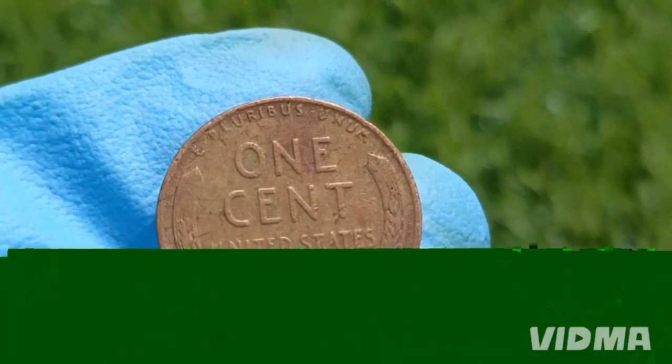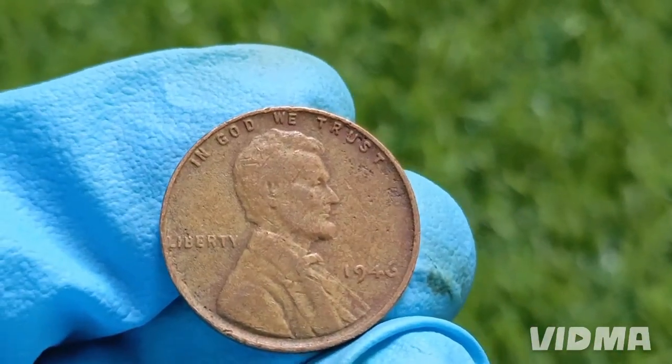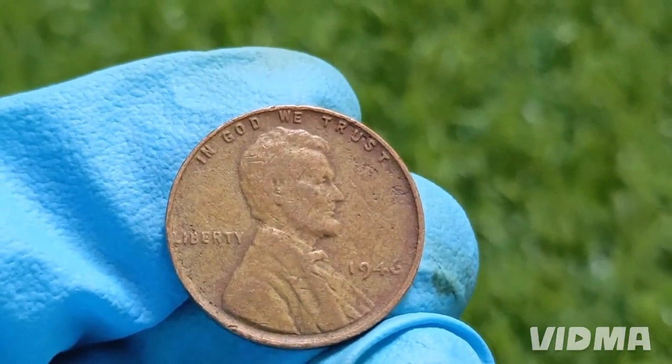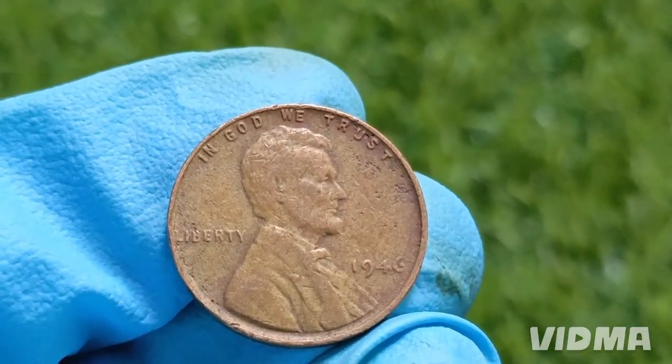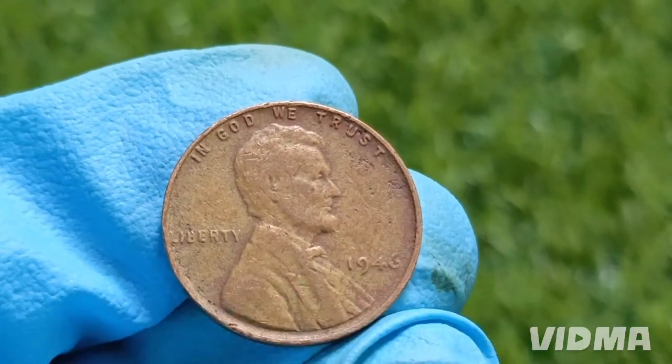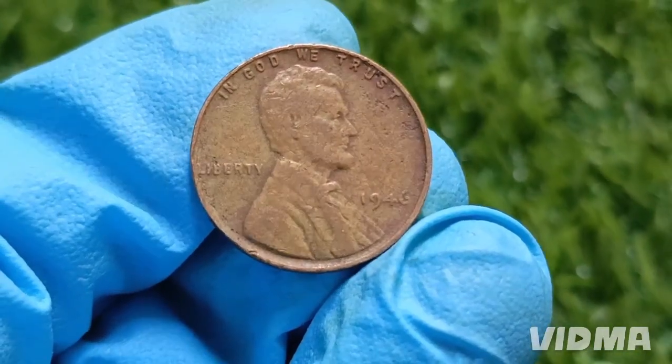To summarize, the most valuable wheat penny without a mint mark, in damaged condition, is undoubtedly the 1943 bronze cent from Philadelphia. Its incredible rarity, accidental origin, and demand in the numismatic world have elevated its value into the six-figure range even when damaged.